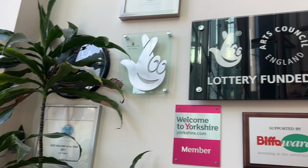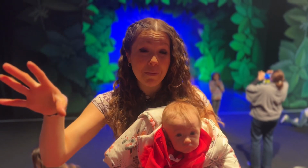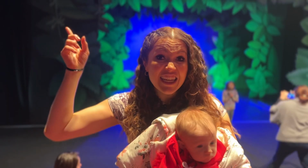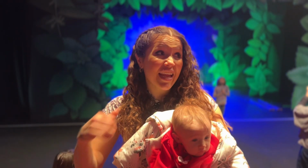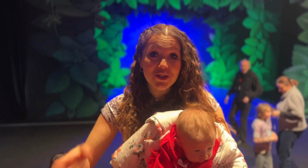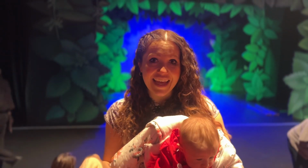So first stop Northern Ballet, so close to Leeds Playhouse, and then you've got Leeds Grand that you often hear about, and they are spectacular, and we will visit there soon. But Northern Ballet is a hidden gem, and you can even learn to dance here. It's for the community and professionals too. And you can see shows out in the community. It's absolutely fantastic here. So don't just go past here thinking it's just a dark building and you can't go in. You can go in.